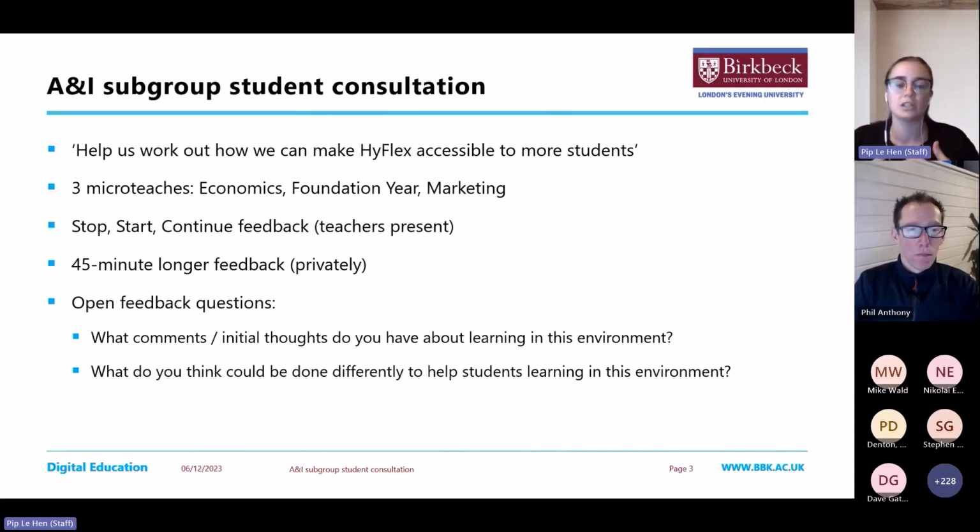We wanted the lecturers to get something out of the consultation as well. So we requested that they were present for this feedback so they could get some pedagogical input. And then we had a longer, more open feedback session with just the A and I subgroup team members there with the students, focusing on the 2 questions which you can see on the slide. What comments or initial thoughts do you have about learning in this environment, and what do you think could be done differently? We did have a couple of follow-ups, thinking about opportunities and challenges for disabled and neurodivergent students, and also if there was preparatory training, what would you think would be useful to cover?